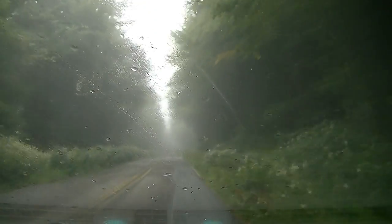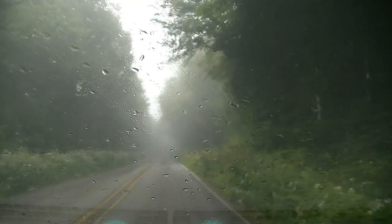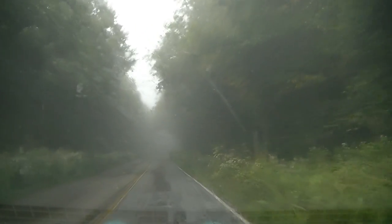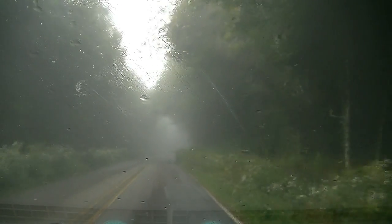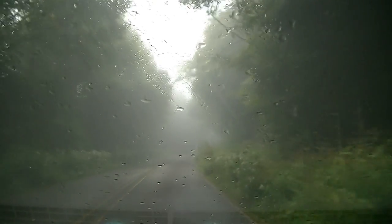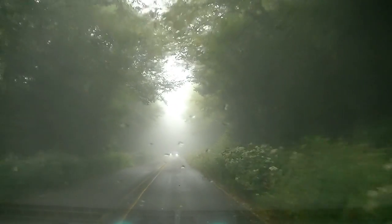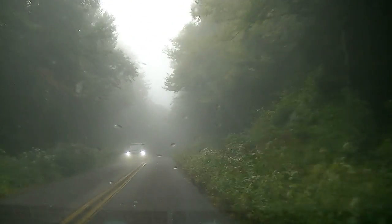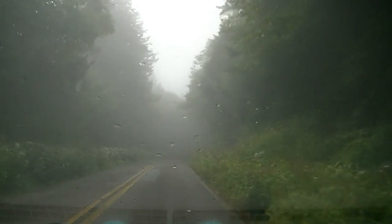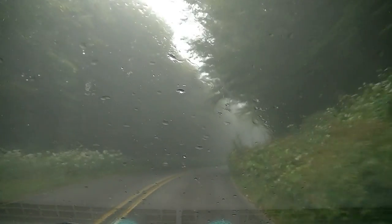Wow, look at this, guys. Literally driving through a cloud right now. It's crazy. Amazing. And temperature is 61 degrees right now, so 12 degrees cooler than at the bottom. I'm surprised the road is in such good condition here. There's no potholes or anything. It's nicely paved for a high mountain road. But this is just incredible, guys. Wow.